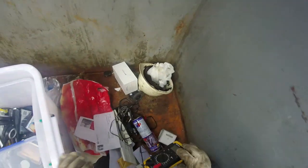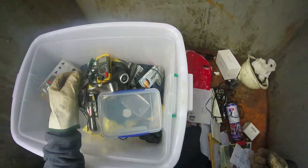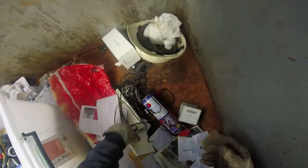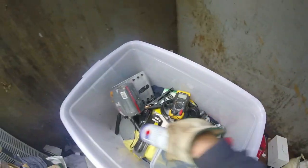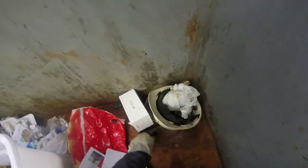Oh, headset. I'll take that. Bloody multimeter. Yeah, I'll take the multimeter. I did see another cord down there. I might see if we can fix it up. Oh, that's stuck onto that. Yeah, I'll take that too. WD-40. Take all of that cording. There's a lot of stuff in there I can clean up and pass on to someone else.